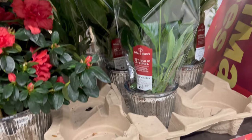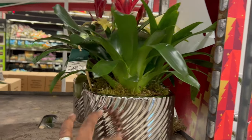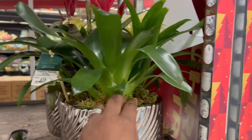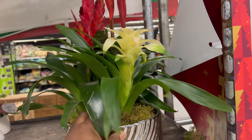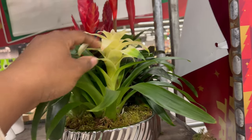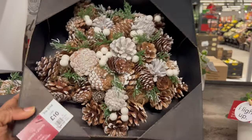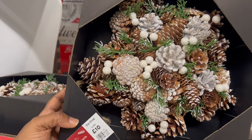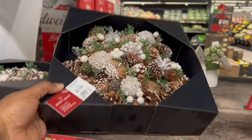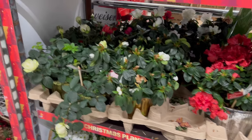Too much noise, man. Your alarm is just going off. It's £18, guys. These are real life plants, though. I like it. I got some more baskets up there. I think this is a Christmas center table. I'm not sure, but I think you should put it in the middle of your table. It's £10. That's very nice for £10, actually.